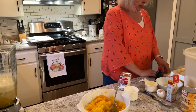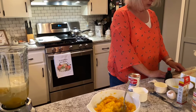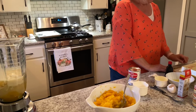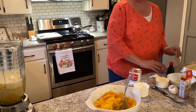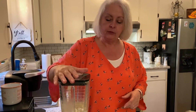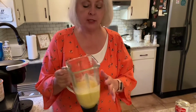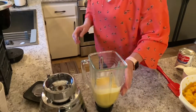Okay, let's see if we've got everything. We've got our 1 tablespoon of melted margarine, our 1 cup of cooked pumpkin, 2/3 cup of sugar, a heaping tablespoon of flour, 1 egg, 3 tablespoons of evaporated milk, and 1 tablespoon of lemon extract. Okay, and we're going to mix this all together in the blender. Takes a few minutes just to get it blended up real well. You can see what it looks like there.